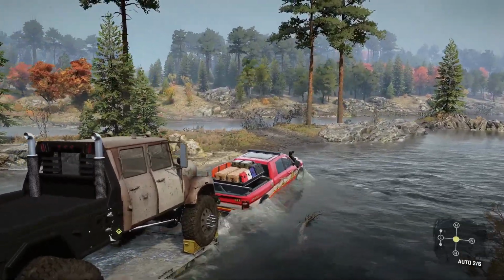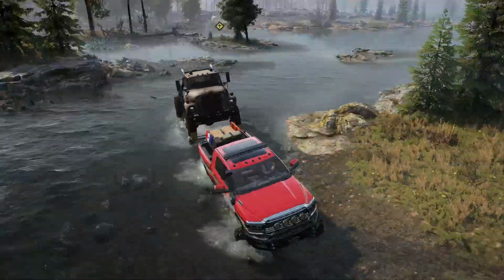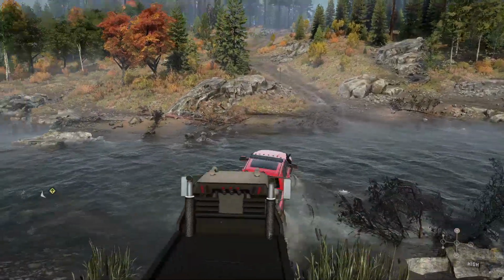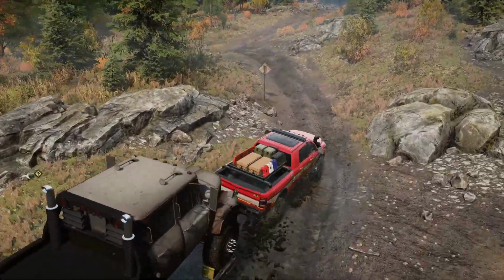Whoa, I've been attacked by a fallen tree. This is a deliberate attack, and I will be having a word with you when I come back through here. Jeez, that was aggressive. All right, come on. Rolling out.